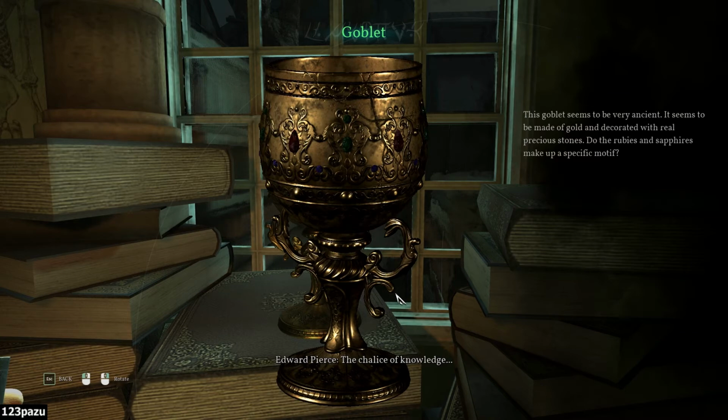This goblet seems to be very ancient. It seems to be made of gold and decorated with real precious stones. Do the rubies and sapphires make up a specific motif?